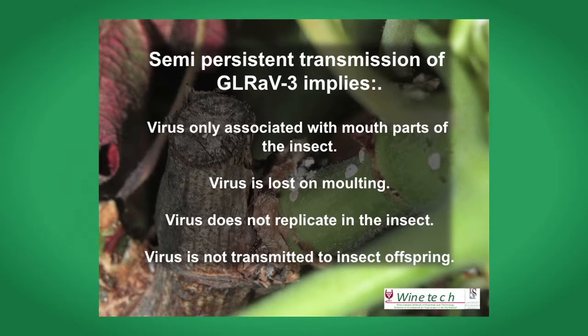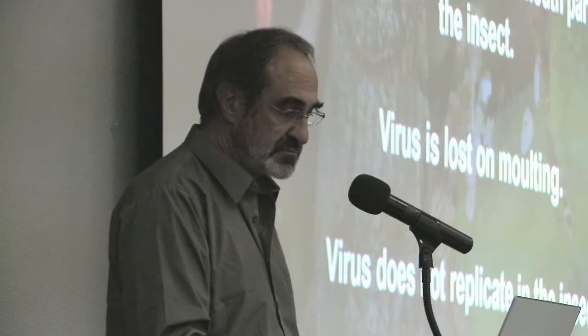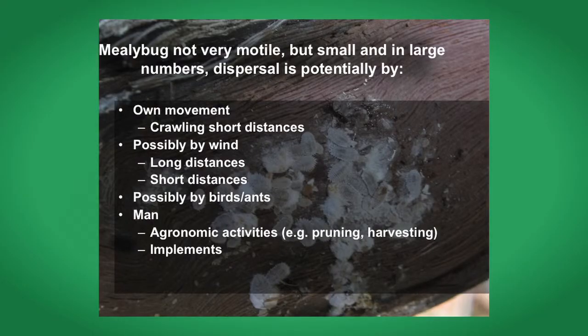This implies, as Kent also showed, that this virus is semi-persistent. That's a term that we use in virology. And that implies a number of things. It means that the virus is only associated with the mouth parts of the insect. So it's lost on molting. It doesn't replicate in the host, and it doesn't get passed on to the offspring of the insect. Now, mealybugs in general on their own aren't that motile.